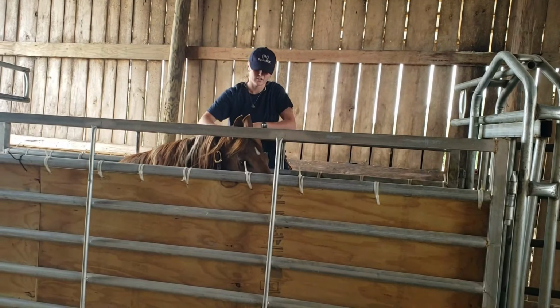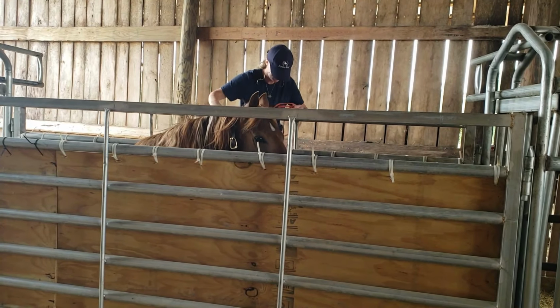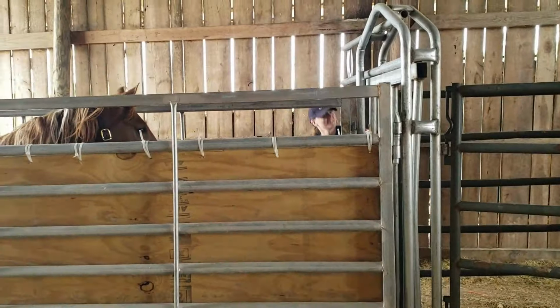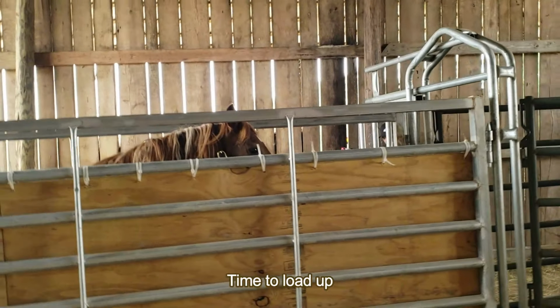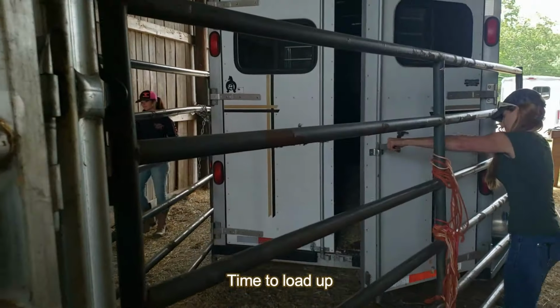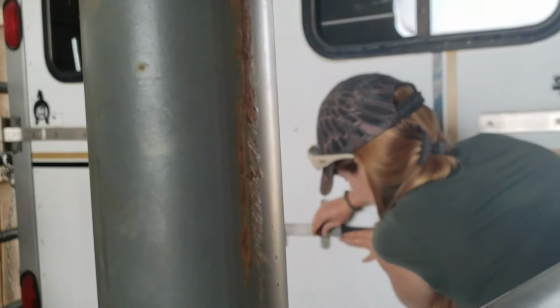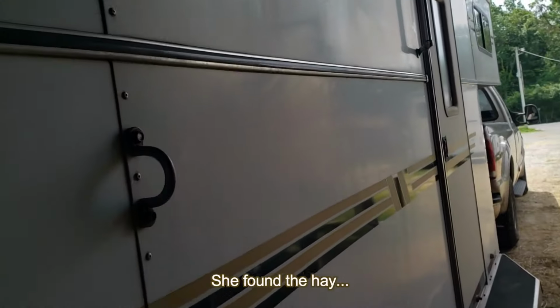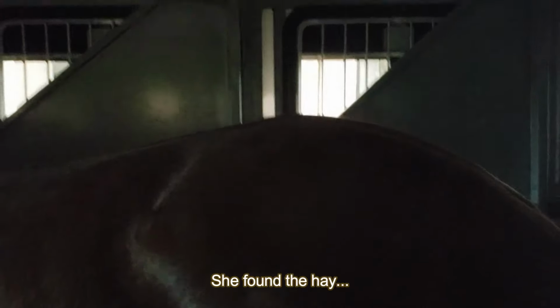What a good girl. Was she for the New Jersey Makeover? She's gonna be a nice ready horse. All right, I think so. Nice job. All right. Oh, she found the hay. First thing she did, she found the hay.